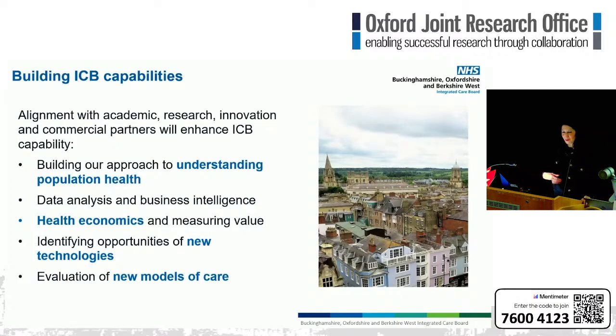We need to know. And then we also need to be less precious about scaling what works, because a lot of what you'll read in the Darzi review is that the variation across the country is quite shocking. And why in certain areas have they decided that actually this approach to managing diabetes has got really good return on investment, really good population outcomes, but everywhere else is not really applying it. And there's a sense that actually we just need to be a lot more pragmatic and scale what works.